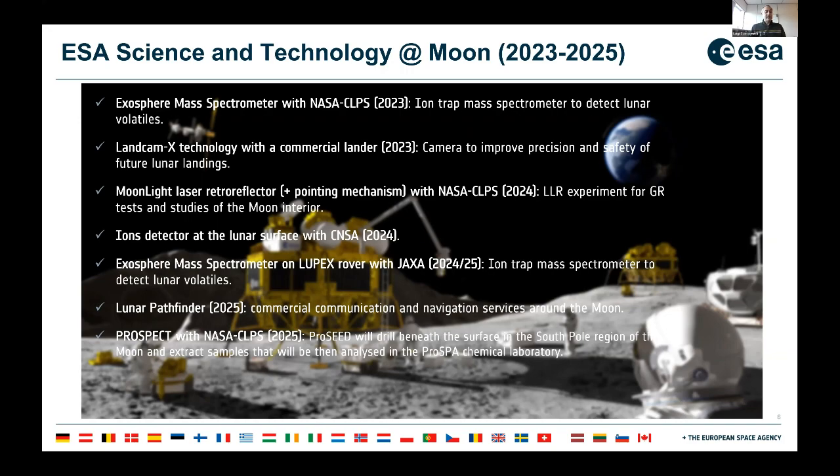I was mentioning before the experiment on the laser retroreflector Moonlight, which will fly on NASA CLPS in 2024. Here again, lunar laser ranging will be used to test general relativity and to study the Moon interior. Then the next project we have in the pipeline is an ion detector, which will take measurements at the lunar surface. The experiment will go up there in collaboration with the Chinese National Space Administration.